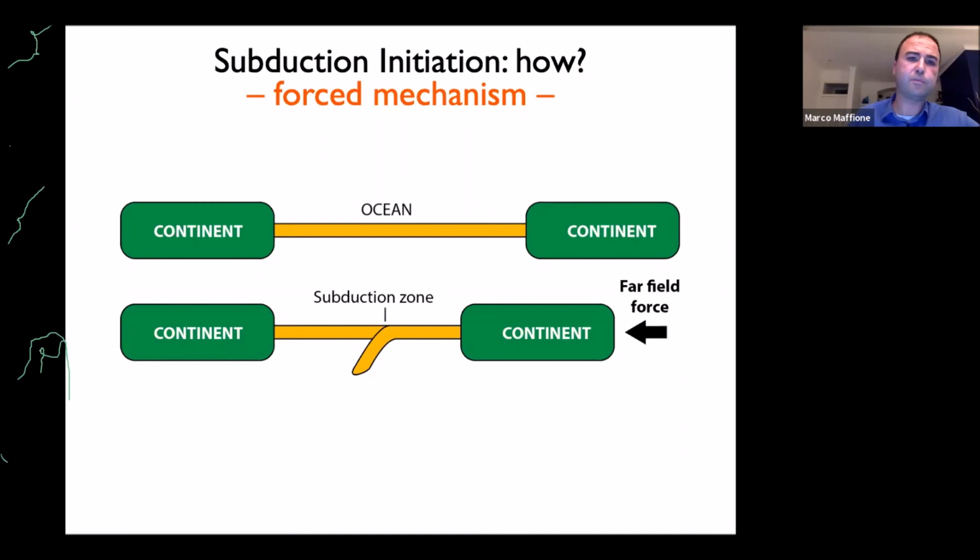So we can have two competing mechanisms, or two possible mechanisms. The first one being a forced mechanism, where you have an ocean between two continents, and basically you simply apply an external force, which could be a tectonic force coming from another region, that actually creates that crack or uses an existing crack to create a new subduction zone.